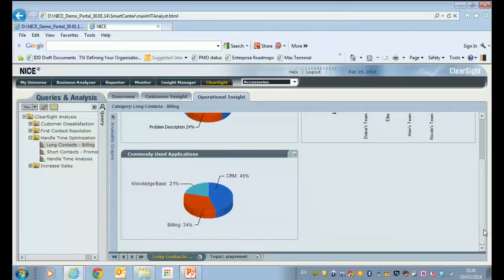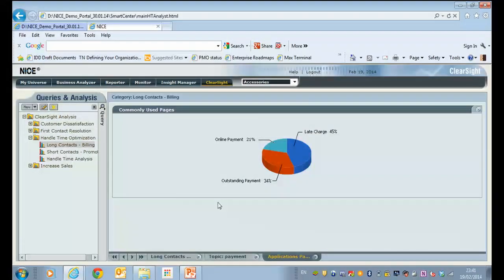Let's go to the operational insight. Here you can see what, in this specific team, are the most commonly used applications. They are using the knowledge base application, the CRM. And if we go into those categories, you can see what are the most used pages that those agents use. They are checking guidance on outstanding payment, online payment.